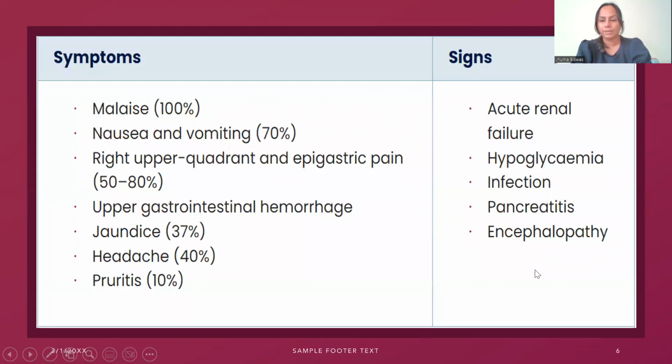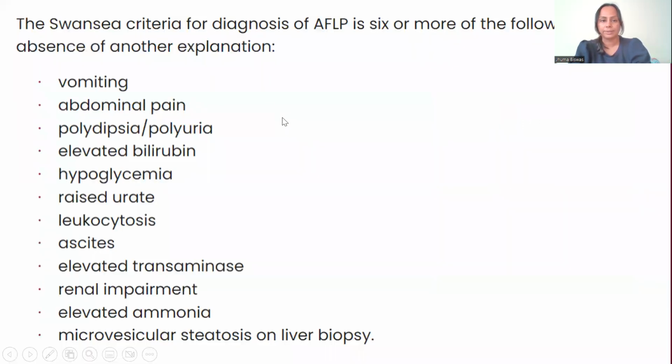These are the symptoms and signs. If a patient presents with nausea, vomiting, and malaise, this is the most common symptom. Others are right upper quadrant and epigastric pain, upper GIT hemorrhage, jaundice, headache, and pruritus. These are the signs: if you see a patient present with acute renal failure, hypoglycemia, infection, pancreatitis, and encephalopathy, you may suspect the patient is suffering from acute fatty liver in pregnancy.